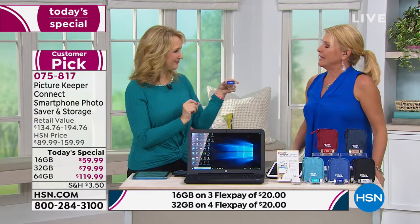Very pretty. So why do we need this? Every single person that uses a phone or tablets needs the Picture Keeper connected. And here's why. If you've ever tried to take a picture and you're running out of space on your phone and it says, oh, sorry, you're gonna have to delete something else because you're out of space, you can't take a new picture, and then you're going back through your camera roll trying to look and see what can be deleted to free up space so you can capture that moment.